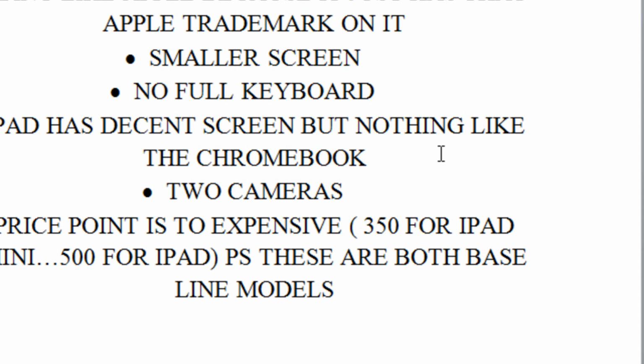All right. It has 2 cameras, which is nice. The price point is too expensive. That's the biggest con with this device. $350 for an iPad Mini, $500 for an iPad, just too much.